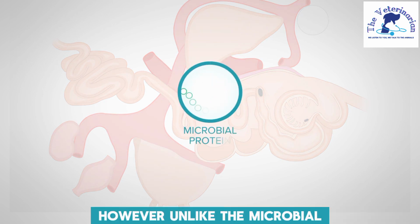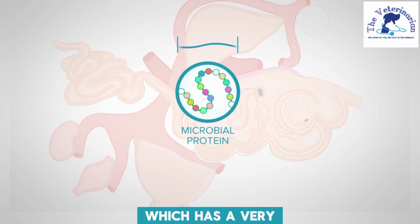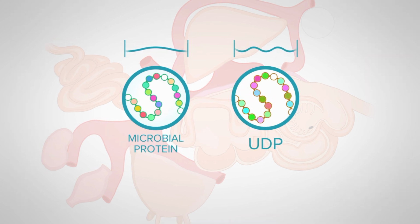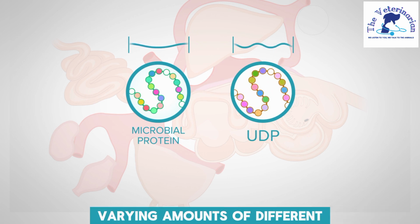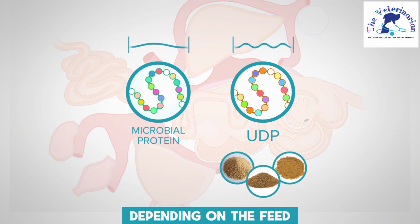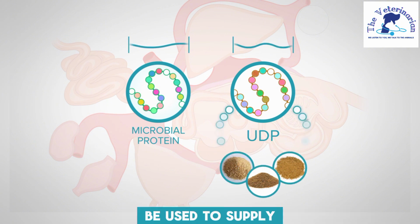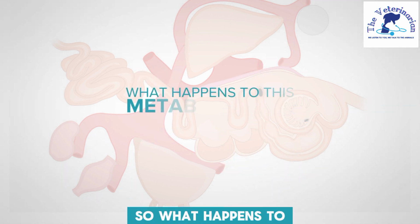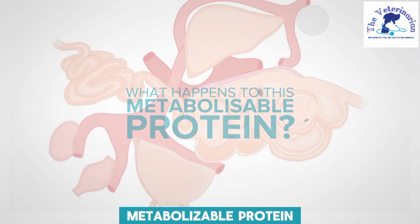However, unlike the microbial protein, which has a very consistent amino acid profile, undegradable dietary protein can contain varying amounts of different amino acids depending on the feed source, and can therefore be used to supply specific amino acids in the diet. So, what happens to this metabolizable protein?